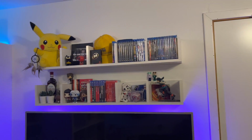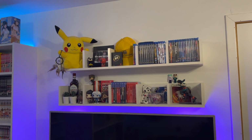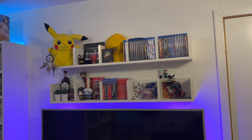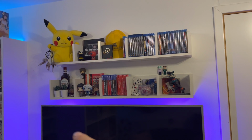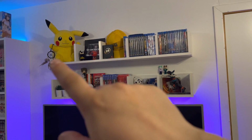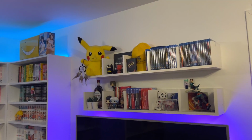Little setup, a bunch of Marvel Blu-rays and some sentimental items up here. Anything notable? Steelbooks for a couple of the Pokemon games. An Isotopes baseball from Albuquerque. Some Funko Pops, some art I did. And then this flask and dream catcher was a gift from a friend of mine.